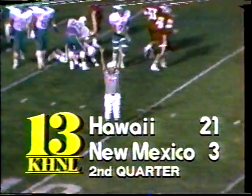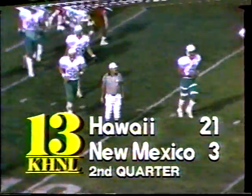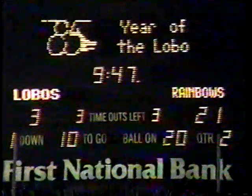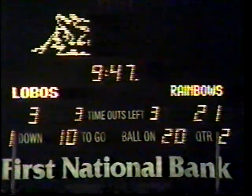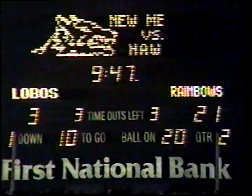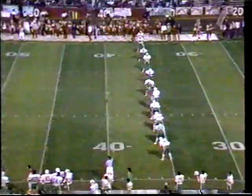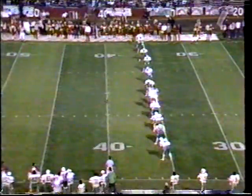We look at the scoreboard. 9:47 remaining to be played in the first half. Rainbows 21, Lobos of New Mexico 3. This is the Rainbow football. 53-yard interception return by Kent Defenses. 21-3 in favor of Hawaii over New Mexico. 9:47 remaining to be played in the first half.